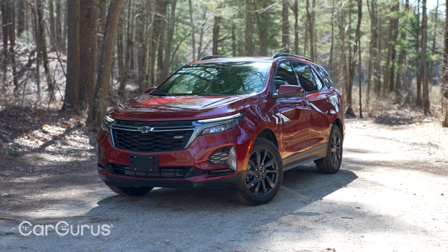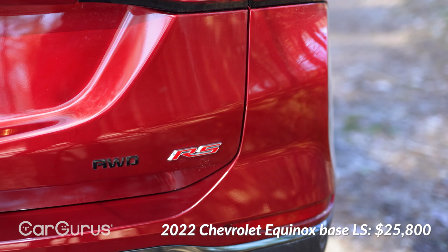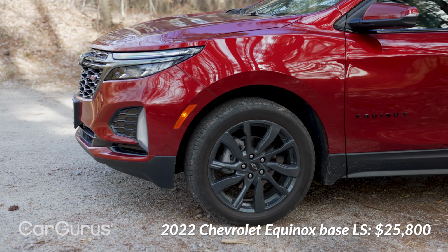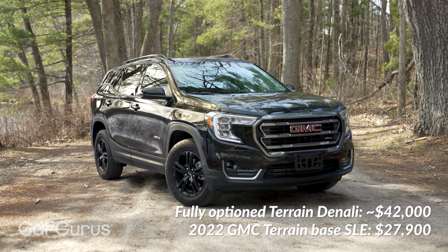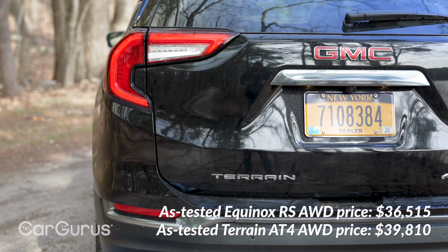The Equinox starts at $25,800. It's a few thousand more than 2021 because the base L trim is gone. It was too base. Prices go up to around $39,000 when loaded. The Terrain starts at $27,900 and goes up to around $42,000. My car's stickered at these prices. Neither is a good value.